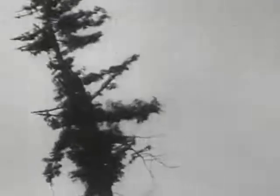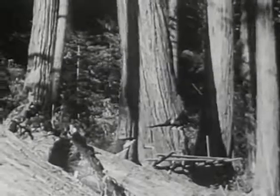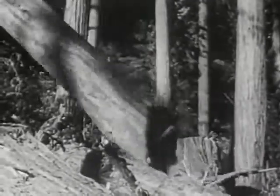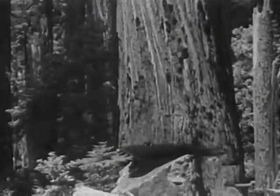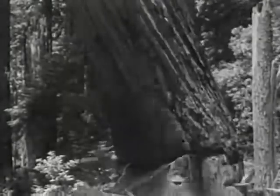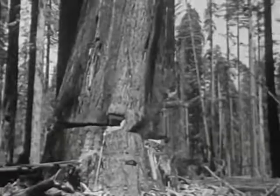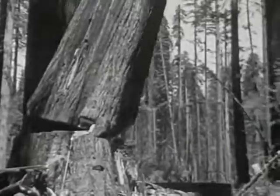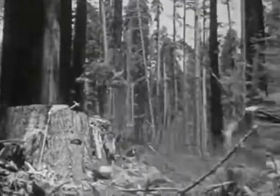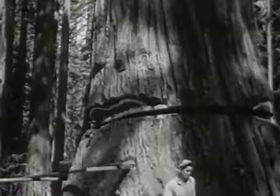So down they come, some of the world's oldest, biggest, and tallest trees, trees that grow over 350 feet high, trees that may be over 20 feet thick at the base, trees that are so big that more than 20 houses can be made from just one tree. But don't think these giants are being completely destroyed. Many of the oldest and the biggest of the redwoods are being saved. Parks with thousands of acres of redwoods are set aside for our enjoyment.